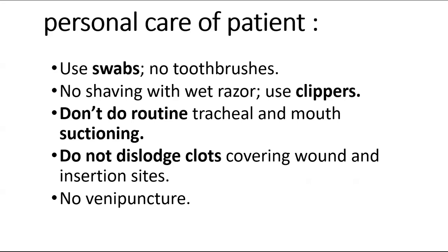Don't use routine tracheal suctioning and mouth suctioning which is not warranted, and that's not going to add any benefit for the patients. Unless the patient is getting drooled up with secretions, try to do suctioning. That too with soft-tipped catheters, like silicone catheters, or otherwise you can go with a Foley's catheter also. Many ICUs converted from a suction catheter to a Foley's catheter. Though it's costly, it causes less trauma to the patients, and especially in ECMO and a heparinized state, this minimal trauma will lead to a massive hemorrhage.